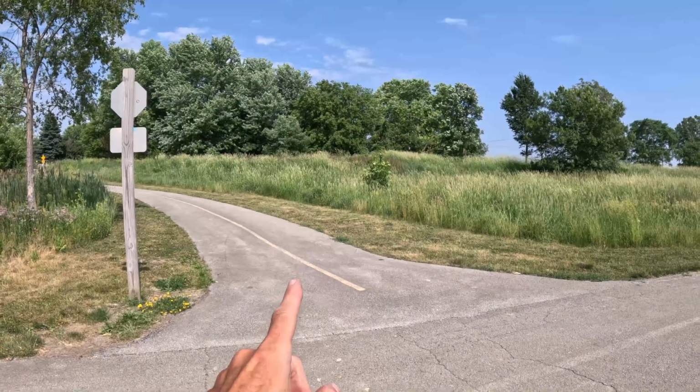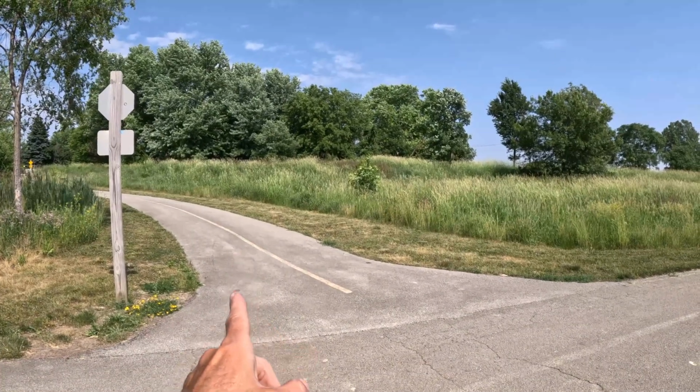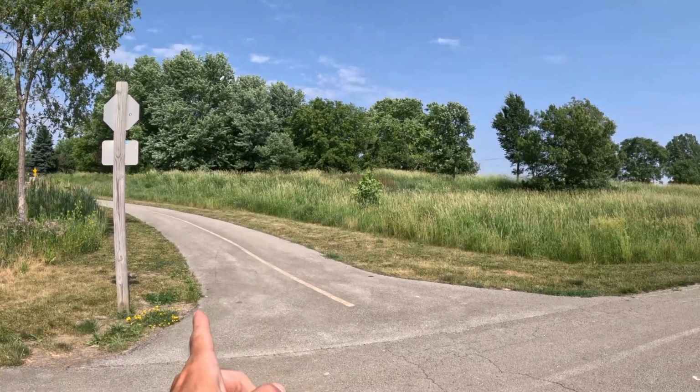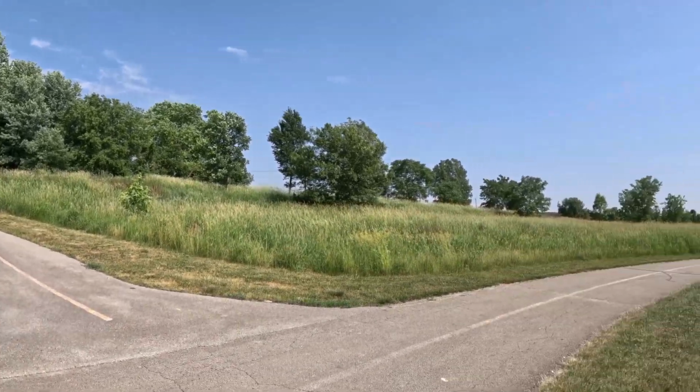It looks like if we turned here, this is a connector trail that'll get you to the Green Valley Forest Preserve. The Green Valley Forest Preserve is something that's on my list of future things to check out.